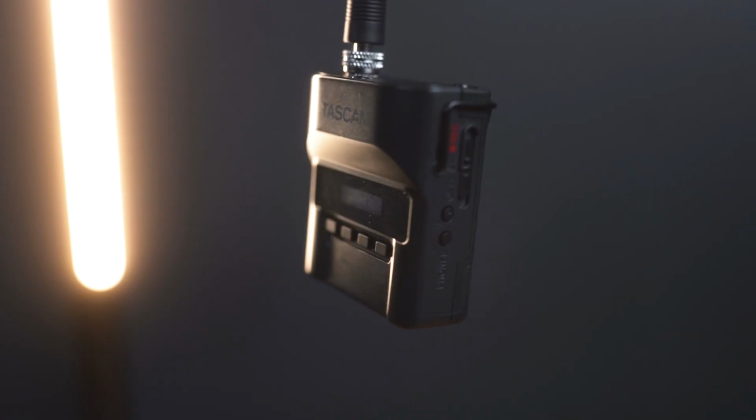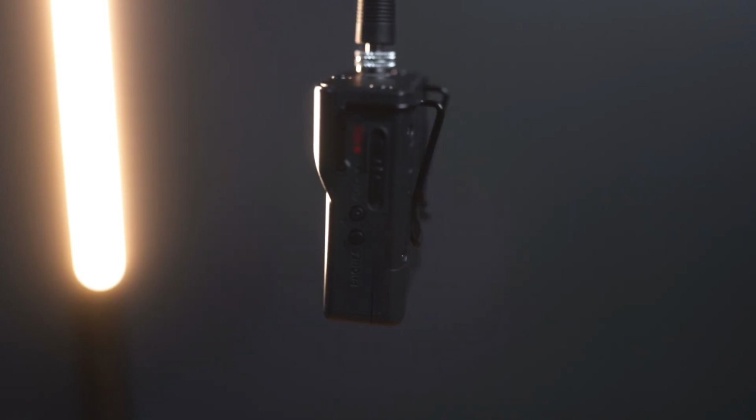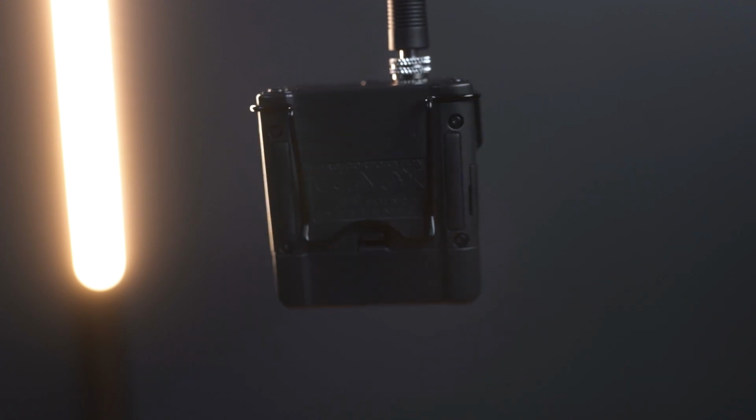All right, let's move on to audio, and I am still using the Rode VideoMic Pro Plus as a shotgun mic, but I don't use that nearly as much as I used to. What I'm actually going to bring up, which is a new addition this year, is what you're listening to right now, and that is the Tascam DR10L lavalier microphone.